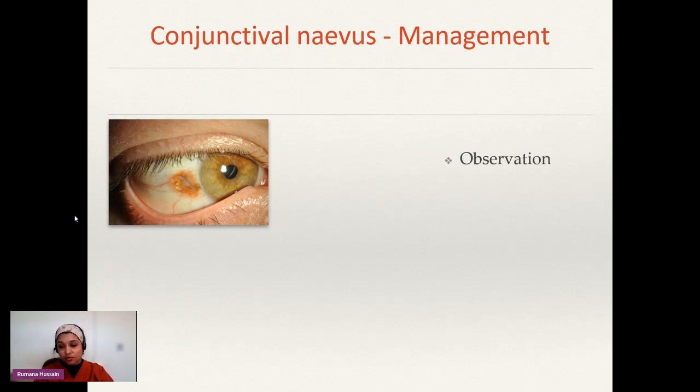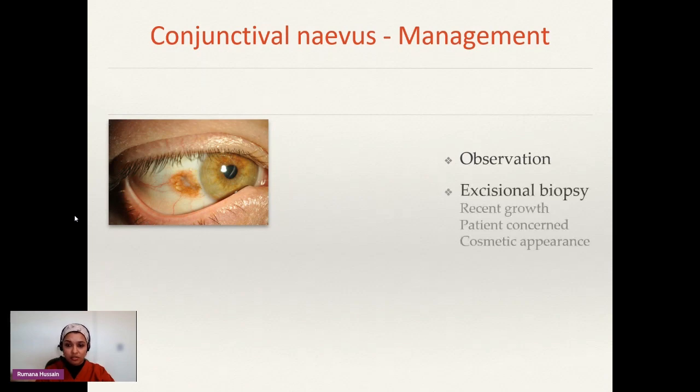But just like any mole or freckle on the skin, they can grow and change into something more serious like a melanoma. So we do recommend that they are watched at least and not just disregarded. That can be done at the optician, or it can be done within the hospital setting.